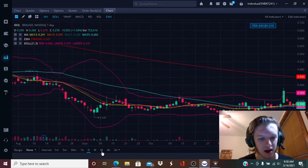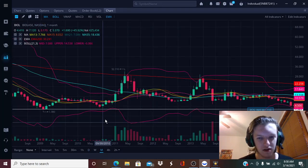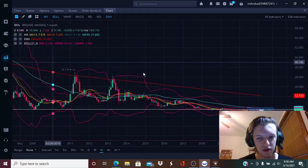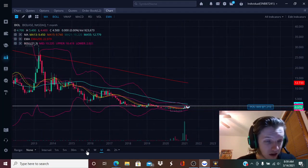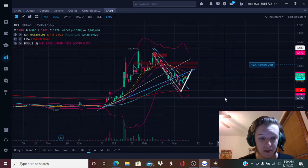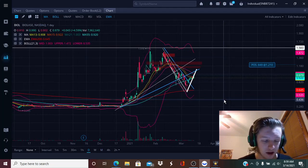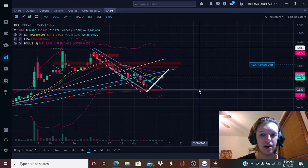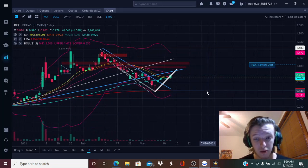Does this stock have any past of anything? Oh, yes, it does. $32. Wow. Okay. Yeah, it used to be insane. So we know what the stock can do, right? We're picking it up at a really low price compared to historically, and we're hoping it will go back to where it was, right? And I think it will, based on what we're going to be going over soon.